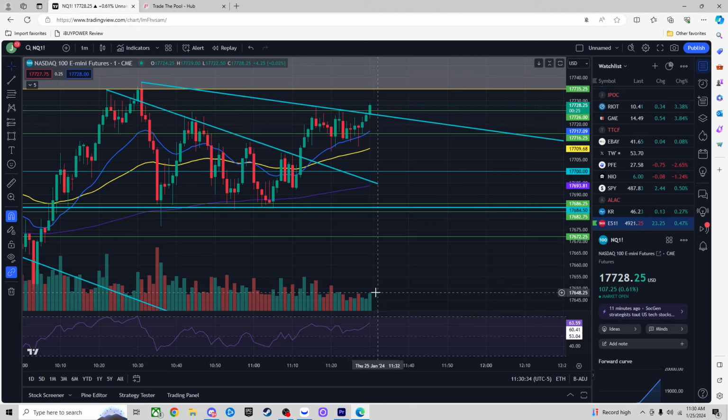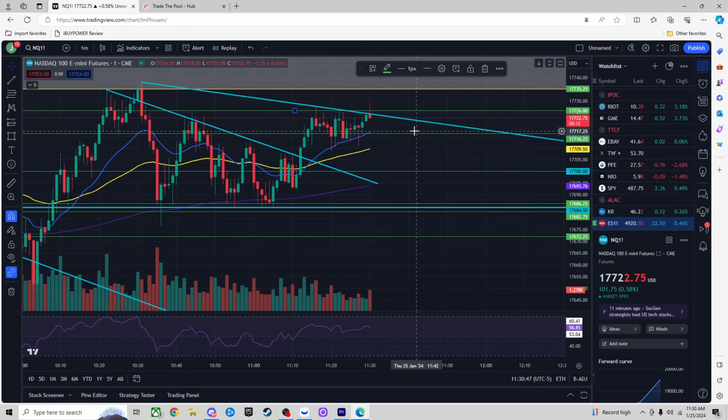See this volume, how it's kind of going over our last couple of ranges. Want to see this close a little bit green. Would rather it not be a shooter. I've got to stop here. I'm going to stop it right around 18.5.